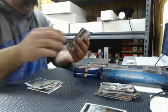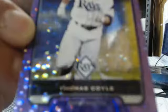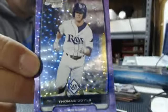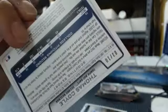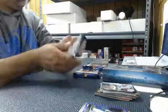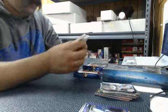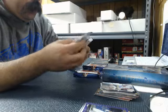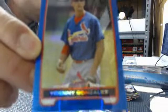Purple ice. 3 of 10, Thomas Coyle for the Rays, purple. Purple ice, 3 of 10. Very nice. Blue, oh, be auto, be a blue auto. Not a blue auto. 243 of 250. Yoenny Gonzalez for the Cardinals.